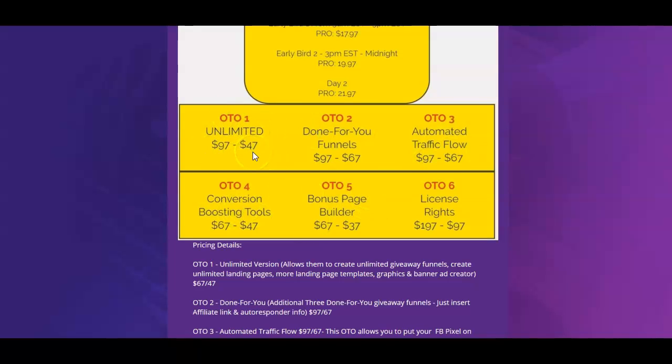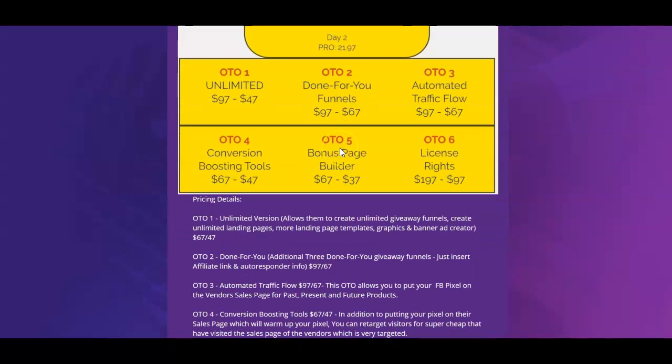So OTO number 1 is going to be the unlimited. That's where you're going to not only be able to get their 5 or 6 additional funnels, but you're also able to go ahead and do some custom funnels as well. So you also have OTO number 2, done for you funnels. Check that out if you like it.